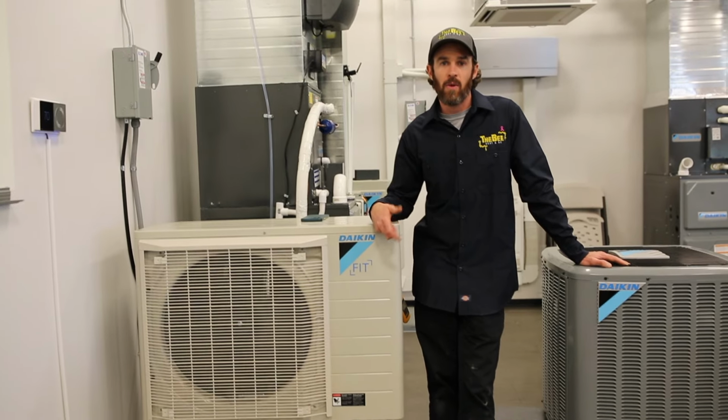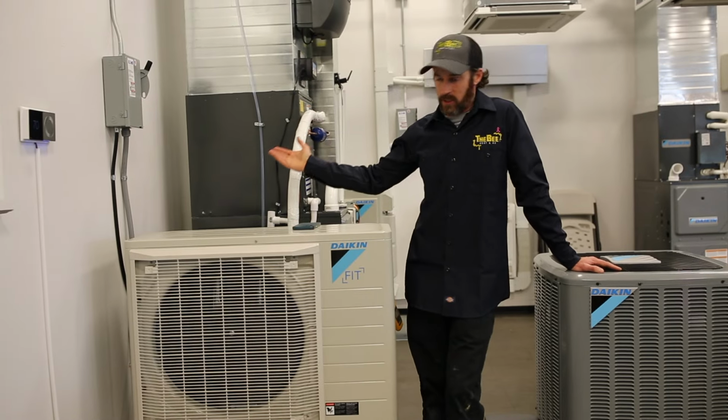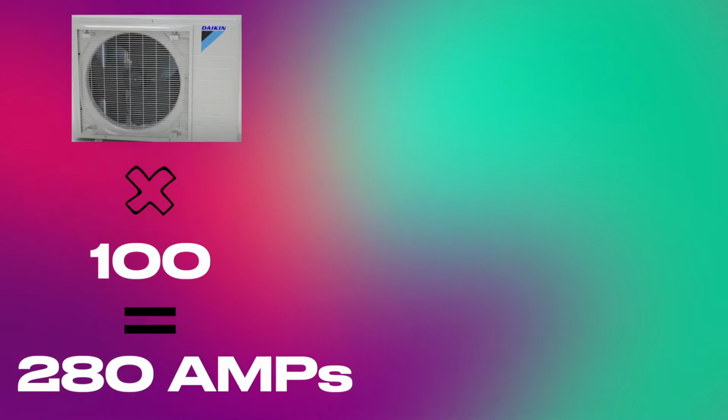This is obviously going to be much better, because you have to think, doing simple math, if you had 100 of these on one block and they were running at the current capacity that they are now, which is in AC mode, that would be consuming 280 amps on the entire block.